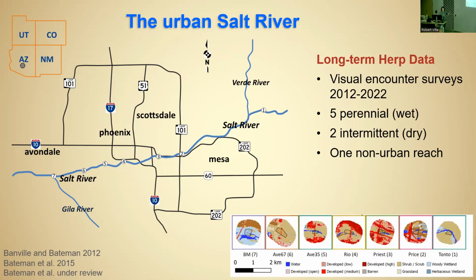So our sites do differ in the surrounding area a little bit. That's this graphic on the bottom of the slide. So the brown area would be bare soil or shrub. Anything red is going to refer to impervious surface and development. So you see a lot of red in some of those sites. In other sites, not so much.